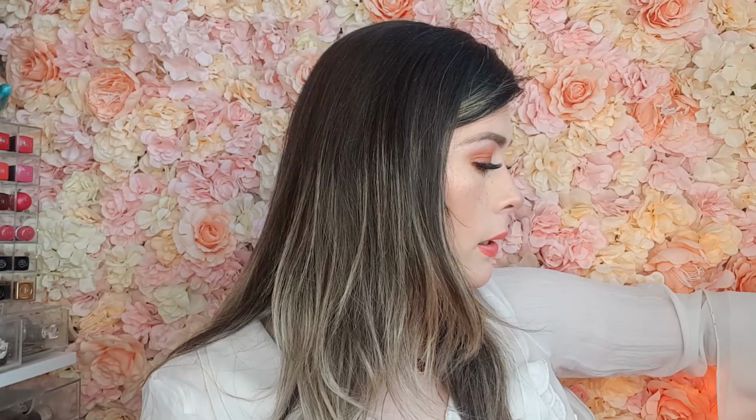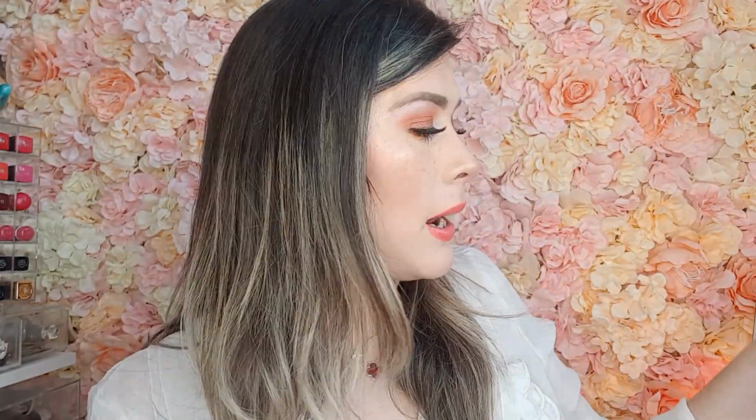I also have the body lotion for Hypnotic. And moving on to the next fragrance. This is by Yves Saint Laurent, and this is Manifesto. I love this. It was Gigi Gorgeous who got me into this. Love it. And we have some Jo Malone here as well.